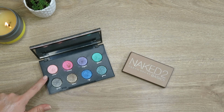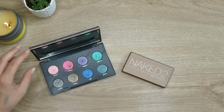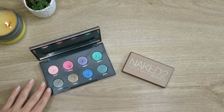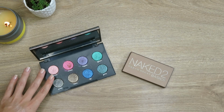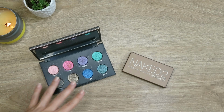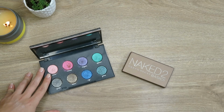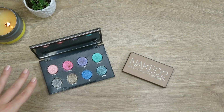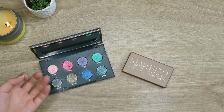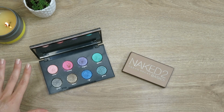And then I'm also going to hold on to this one. This is the Moondust palette. I can't remember if I've said that. Again, super shimmery. I don't get a lot of use out of this palette, but I don't have a lot of loose glitters. So I'm going to hold on to this for those times when I need a more glittery look, where I want to do something more dramatic, or like when it's Halloween and I want to go all out and do something crazy, glittery, and fun.